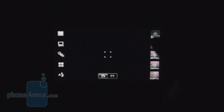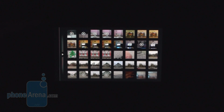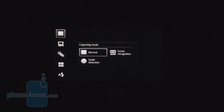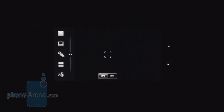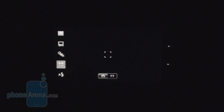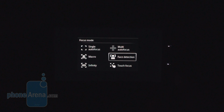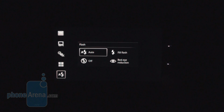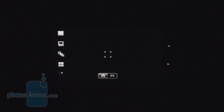You have this strip here with the most recently taken videos and pictures. You can pull on the left all the rest. And on the left here you have a bunch of capturing modes, scenes, there's 6 focus modes, 4 flash modes including red eye reduction. Basically the only thing lacking is different effects like negative or sepia, but these might appear in the final version of the software.